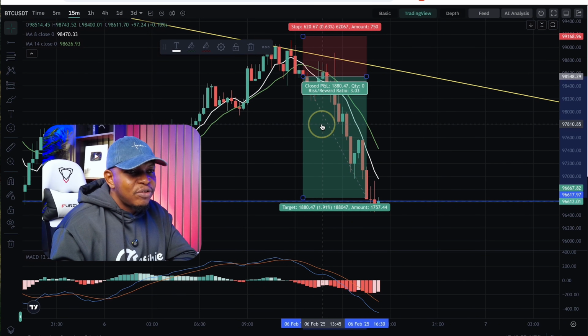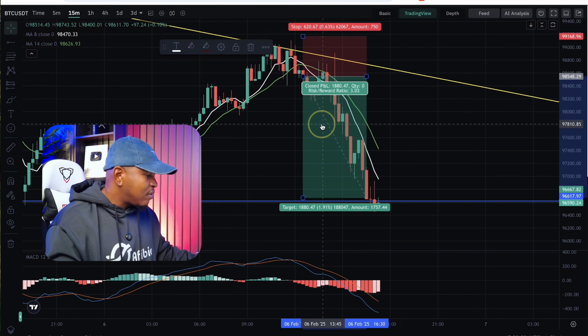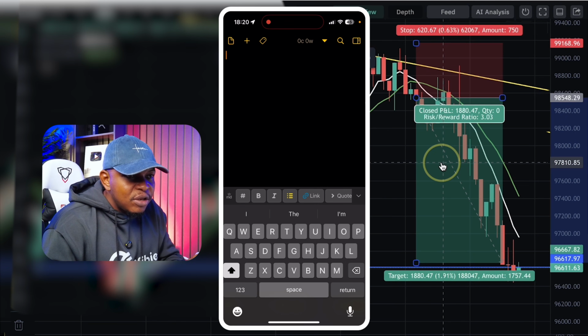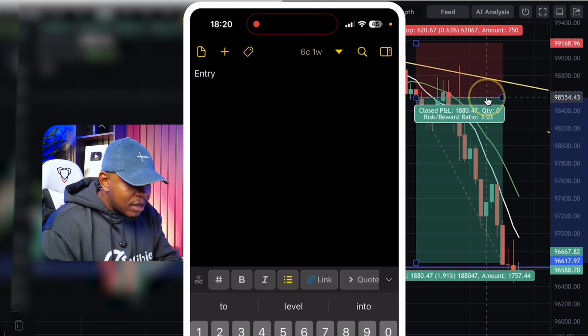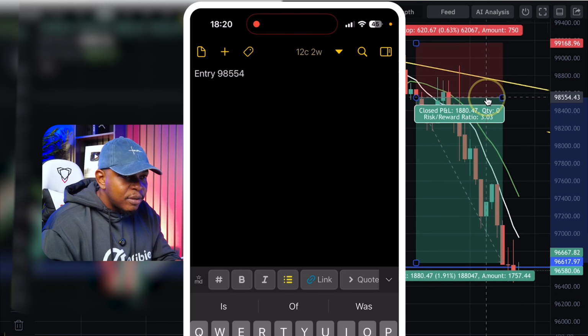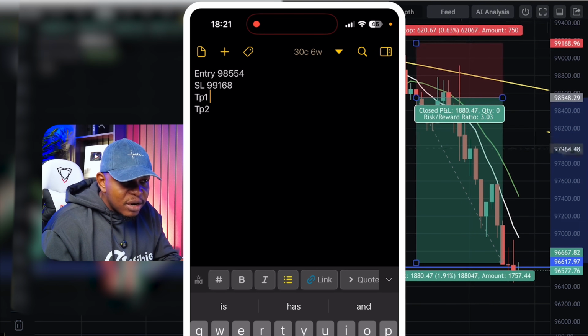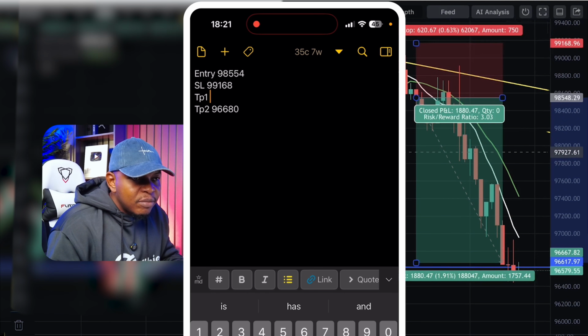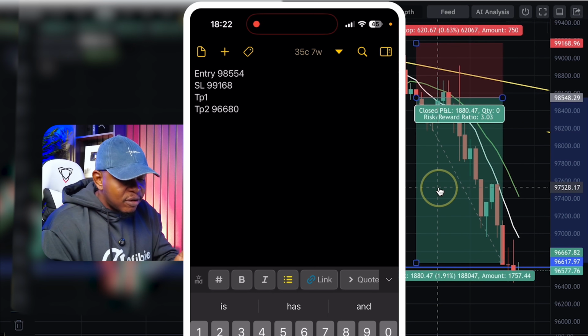Now, how do I take this trade? So let's look at what this trade signal is. If I'm to get this signal, from the way I've drawn it, you can see that my entry price is going to be 98,554. My stop loss is 99,168. And I can take profit 2 times. My take profit 2 is where I'm stopping now, which is here. It is going to be 96,680. My take profit 1, I made that around here, so 97,528. So this is my signal.